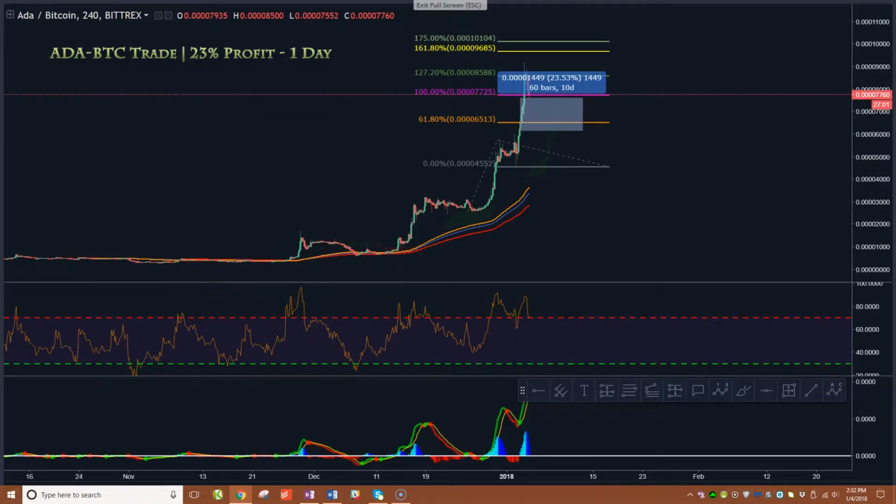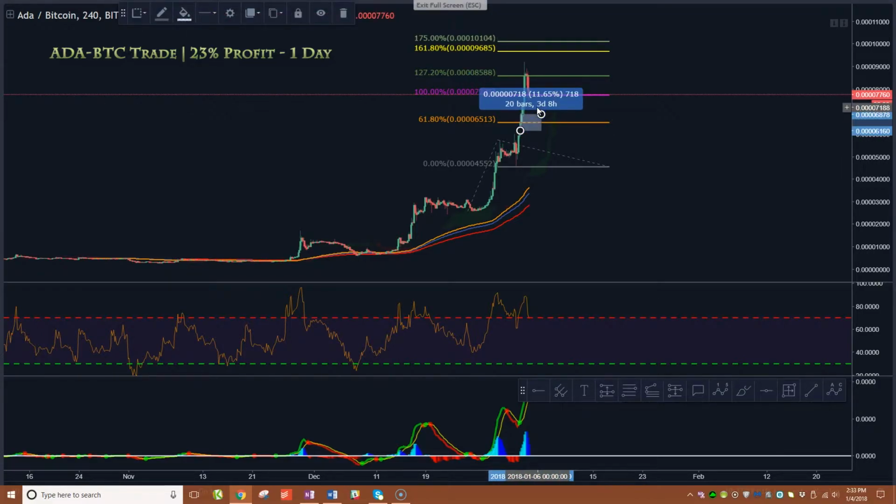Hey, good afternoon everybody. Just like I thought last night, ADA was going to go higher, and it did. So I'm happy to say that my target was reached in less than 24 hours, which netted us a good 23%. Now if you take a look at the chart right now, let me delete this.